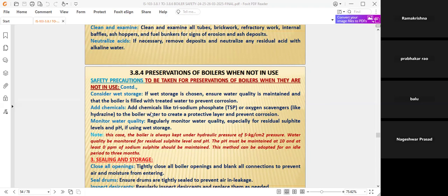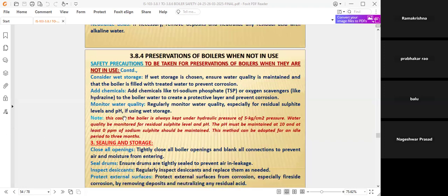Phosphate layer protection will be arranged by adding the trisodium phosphate or oxygen scavengers. Therefore, a layer of some thickness will be formed inside the tube. The corrosion will be avoided, because the water inside is stagnated and stored under wet storage preservation. Therefore, we have to take care to add chemicals to prevent corrosion.